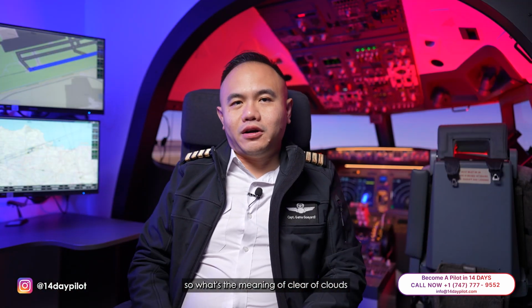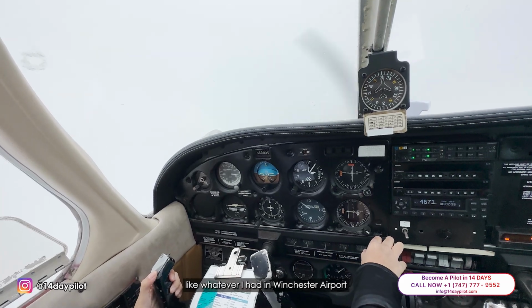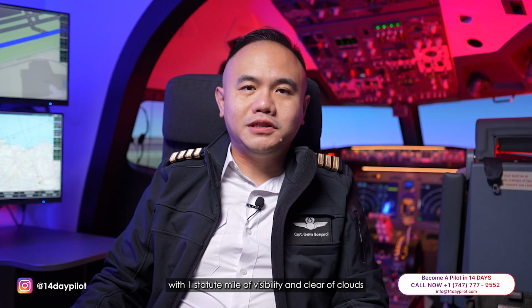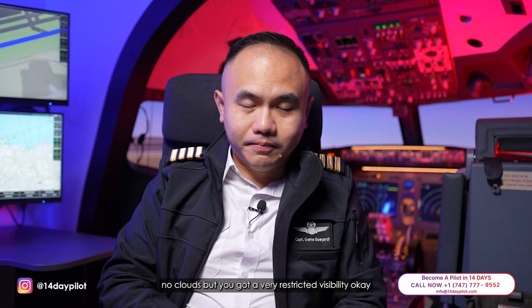So what's the meaning of clear of clouds? Probably you will have foggy days like what I had at Winchester Airport. No clouds but restricted visibility. You can still depart under Part 91 operation with 1 statute mile visibility and clear of clouds. No clouds, but you have very restricted visibility, okay?